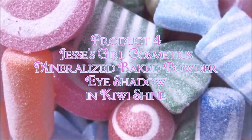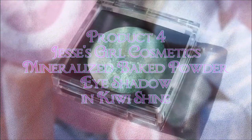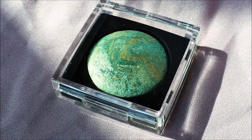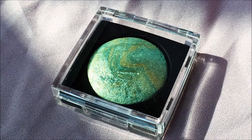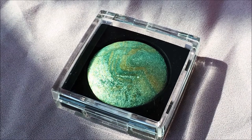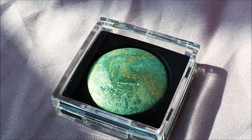The fourth product is Jessie's Girl Cosmetics Mineralized Baked Powder Eyeshadow in the shade Kiwi Shine. I did receive a full size, which is 2 grams or 0.07 ounces. The full size price is $3.99.